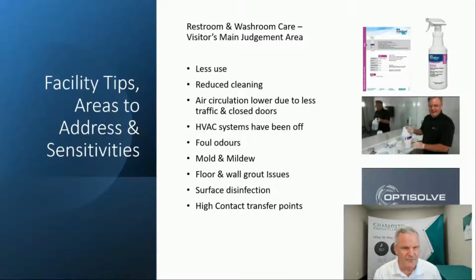You've got foul odors, you've got mold and mildew, because anywhere there's moisture, humidity, and lack of air circulation, you will automatically get that. Is mold and mildew safe for us? Absolutely not. You'll have grouting issues in flooring and walls, where that black mold and mildew is growing. If you're a shower room or change room, you need to disinfect all of your fixtures and surfaces, and really pay attention to those high contact transfer points.